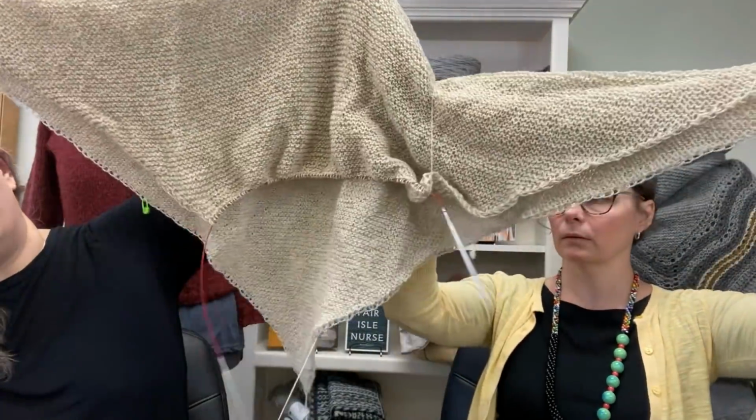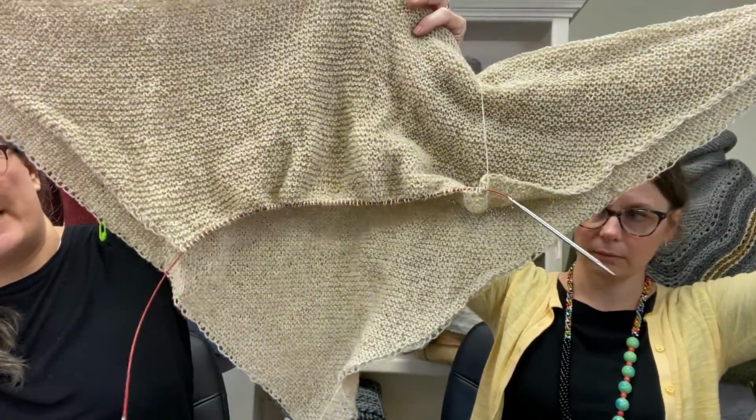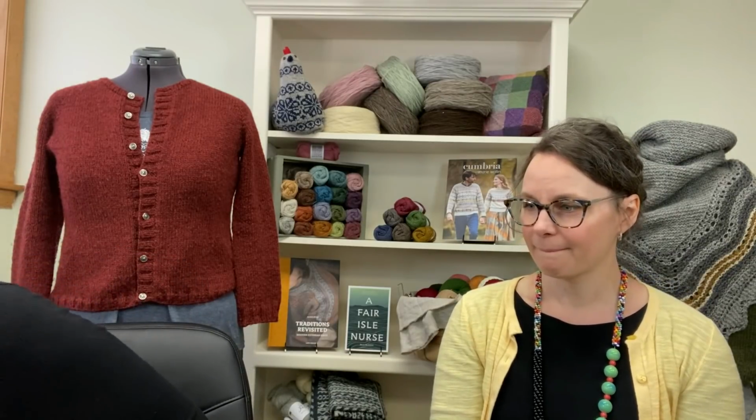We're getting there. Oh, look, I'm almost there. I am almost there, and then I can start on the edging. How exciting. Yeah, that means you've got to make some color choices. I know. It's so funny, maybe I was channeling this, but I was thinking of pinks and oranges and reds, because that would go really pretty. So that's what I'm thinking, these warm tones. Yeah. I love that.